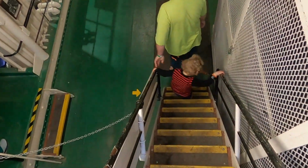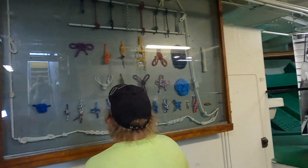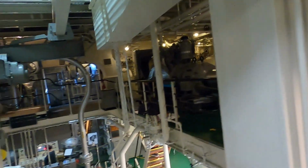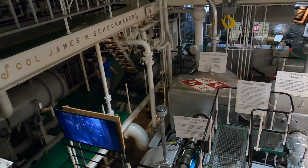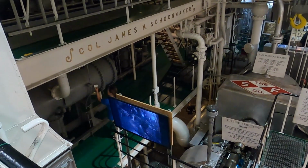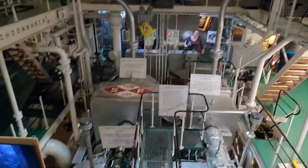Chase, look at the knots. Some of those knots are 20 feet from. Headed to the engine room. And the plaque here says this was powered by a triple expansion steam engine, which was replaced in 1955 by a steam turbine engine. Hey, say cheese.